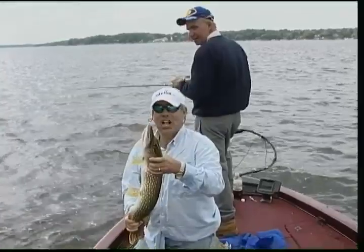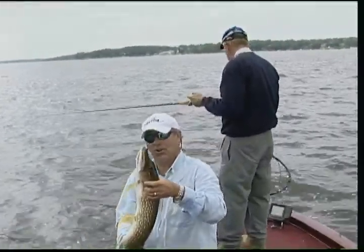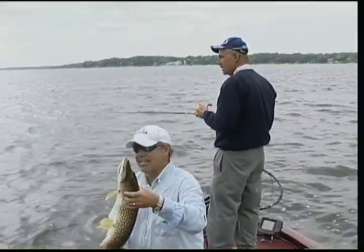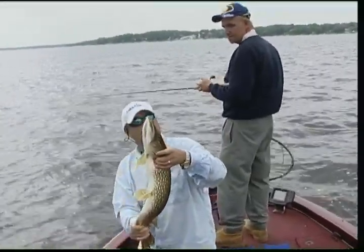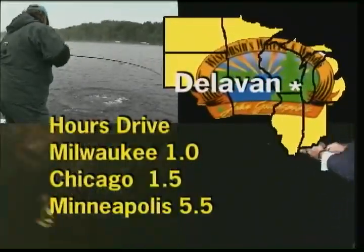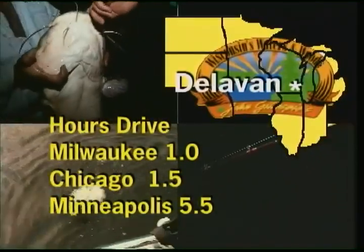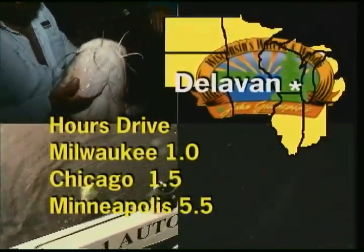I'll tell you, folks, this Delavan Lake is a great story. They poisoned this lake out, Dan, back in the late 80s, early 90s. DNR restocked, and it has been a very successful fishing program, hasn't it? Yes, it has been. We are fishing Delavan Lake in southeastern Wisconsin, a one-hour drive from Milwaukee, 1.5 hours from Chicago, and 5.5 hours from Minneapolis.